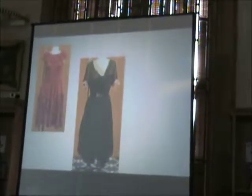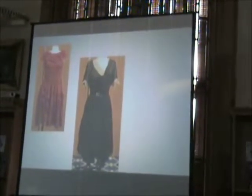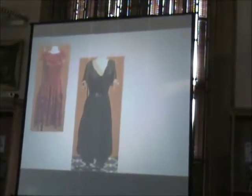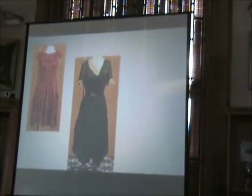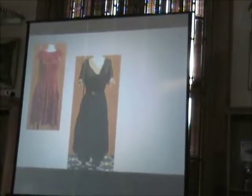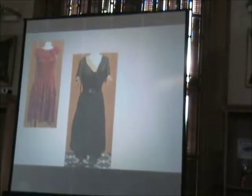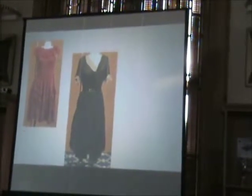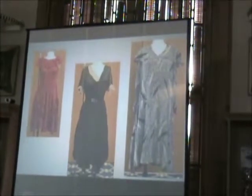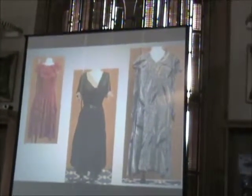Next, we have a two-piece black crepe chiffon dress with crepe rayon underdress in black and peach tones. It has a rhinestone buckle on the belt and a handkerchief hem. See the jagged hem. And then we have a black and cream rayon dress with orange piping.